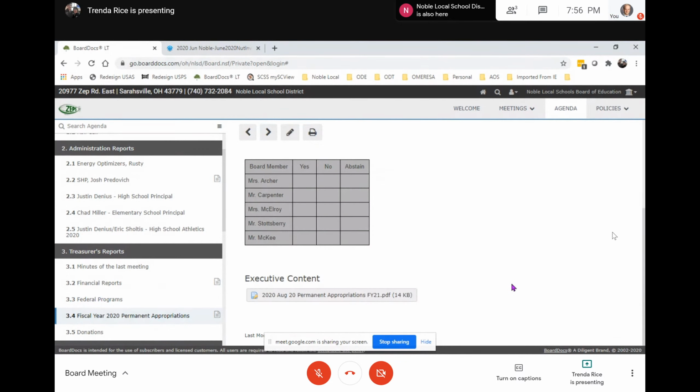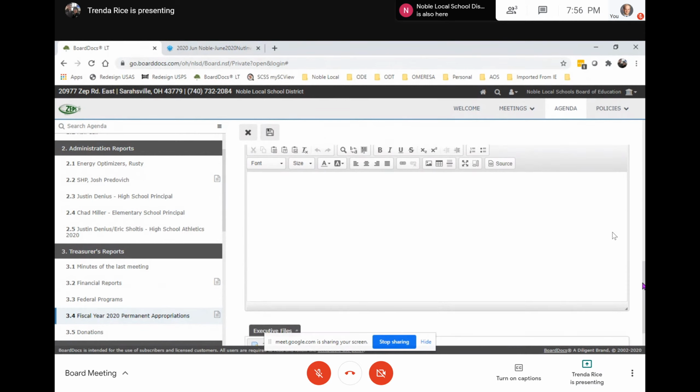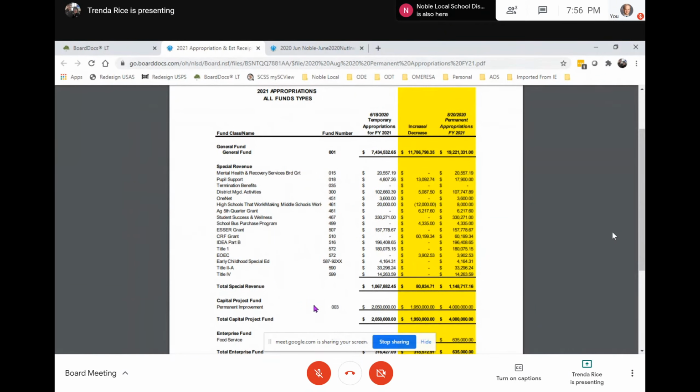Now for our permanent appropriations. If you remember back at the June 18th meeting, we passed temporary appropriations, and I talked about the fact that that was 50%, and that would get us started. I would come back to you with permanent appropriations later, hopefully after we received our second half property tax settlement. And we did.